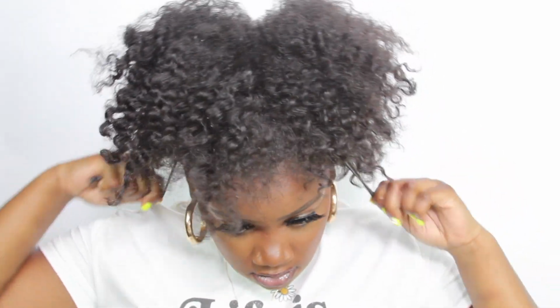Okay, so right now I'm taking one of those big headbands that I've cut in half and I'm going to wrap it around my hair twice. I'm not going to pull it super tight just because I don't want it to be really tight on my head where I have a headache at the end of the day. I'm actually not going to even tie it in the back. I'm just going to take a bobby pin and secure it that way.